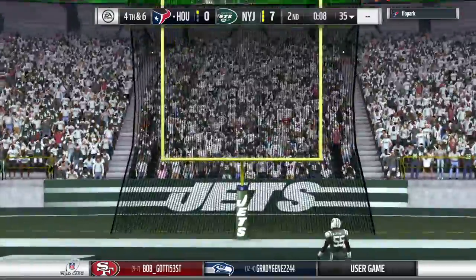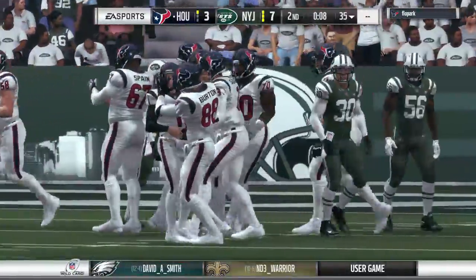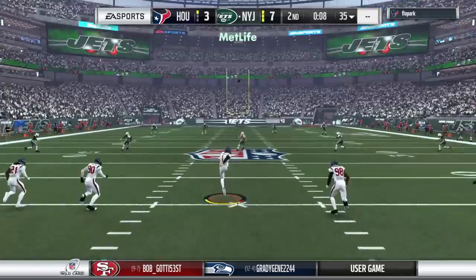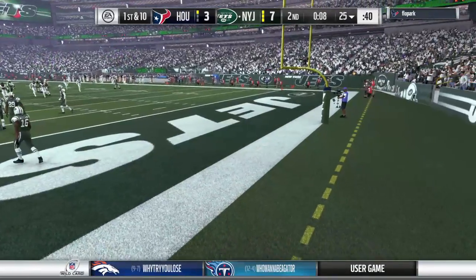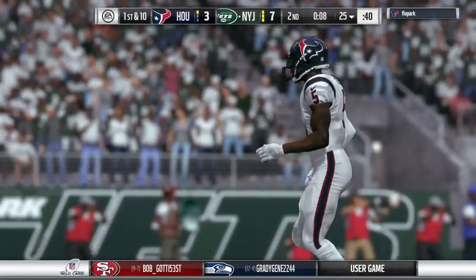And Sturgis able to knock it through. And they are on the board, but still trailing. It's 7-3. So a field goal here. They're still down, but they put a dent into that lead before the break. And that's got to feel good because now they've seen that they can put some more points on the board, and that gives them a whole second half to get back to where they want to be, and that's in the lead. New York set to take the field.